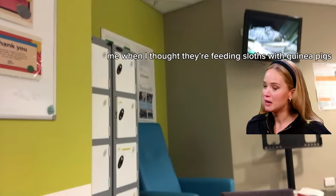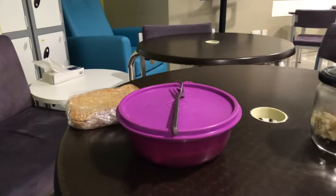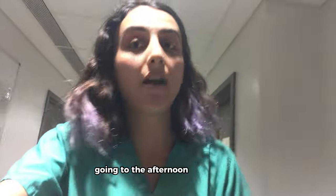So the guinea pigs, so the sloths. What do you mean? And this is a little copper beech. Going to the afternoon ward round.